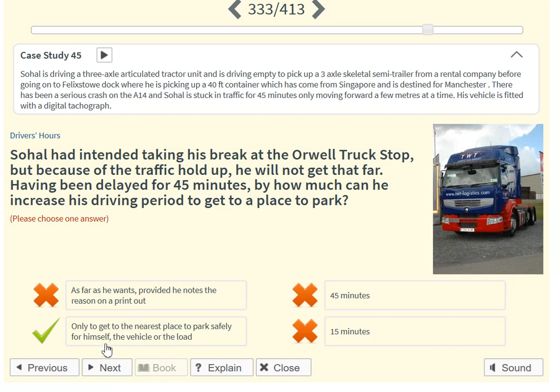Sohal had intended taking his break at the Orwell truck stop, but because of the traffic holdup, he will not get that far. Having been delayed for 45 minutes, by how much can he increase his driving period to get to a place to park? Only to get to the nearest place to park safely for himself, the vehicle, or the load.